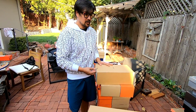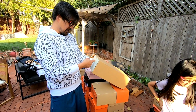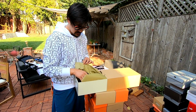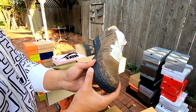Okay, so, more of the laser pack. These are Air Force Ones by Stefan Mays Georges. These are size 10s. What size are you? 11 and a half. Sorry. But Air Force Ones, and then again the tattoo.